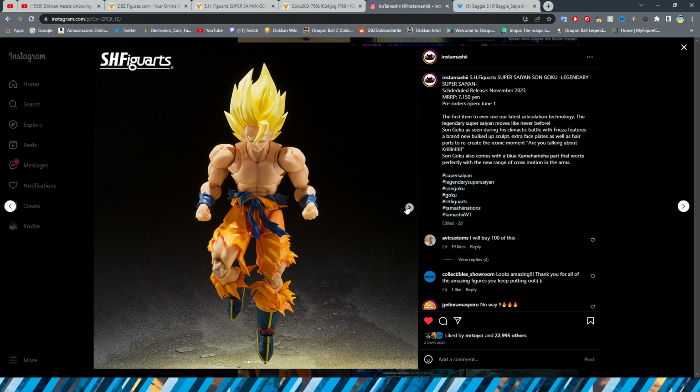I think they did a great job on that. We have the gritting teeth face here, which looks great. I love the way that the eyes are shaped. Very, very anime-esque and very, very faithful to Goku's design.